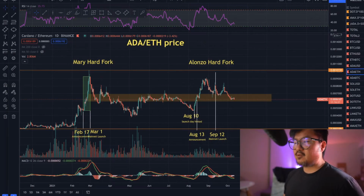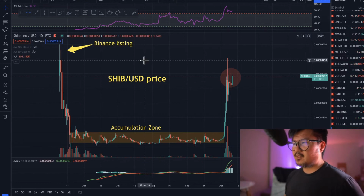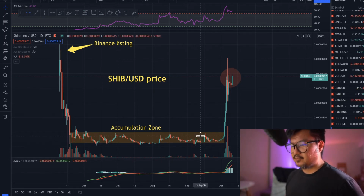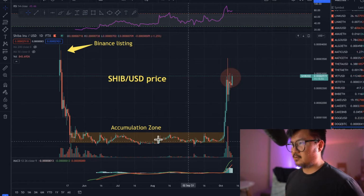All right, now with macro trends out of the way, let's talk a bit about good times for entry, right? So when are some ideal times to buy a cryptocurrency? Well, number one, when the token has established an accumulation zone. So take Shiba Inu, for instance. This is if you're into speculating in meme coins. Well, this band here, that is the best place to buy, right? And they're the best times to buy. Not here, but down here. You want to wait for the cryptocurrency to stabilize and cement strong support.